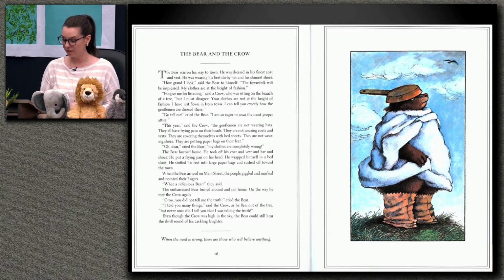"This year," said the crow, "the gentlemen are not wearing hats. They all have frying pans on their heads. They are not wearing coats and vests. They are covering themselves with bedsheets. They are not wearing shoes. They are putting paper bags on their feet." "Oh dear," cried the bear. "My clothes are completely wrong."